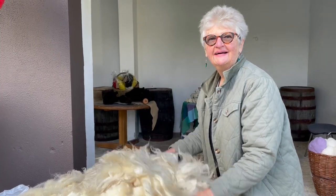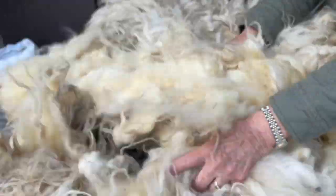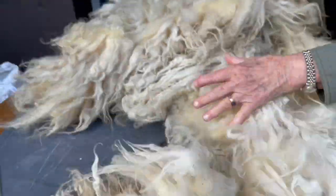Sandra, what are you doing? I'm skirting. You're skirting the fleece. A Cladior fleece. Yes. And this is at the beginning of the day here at the Connemara National Park.